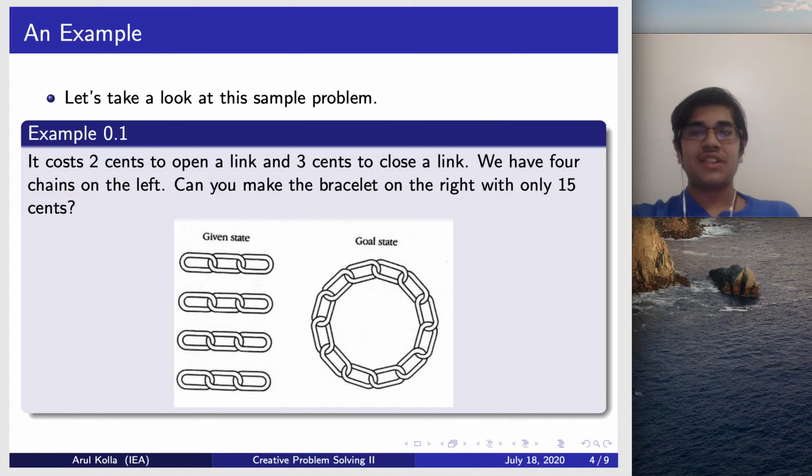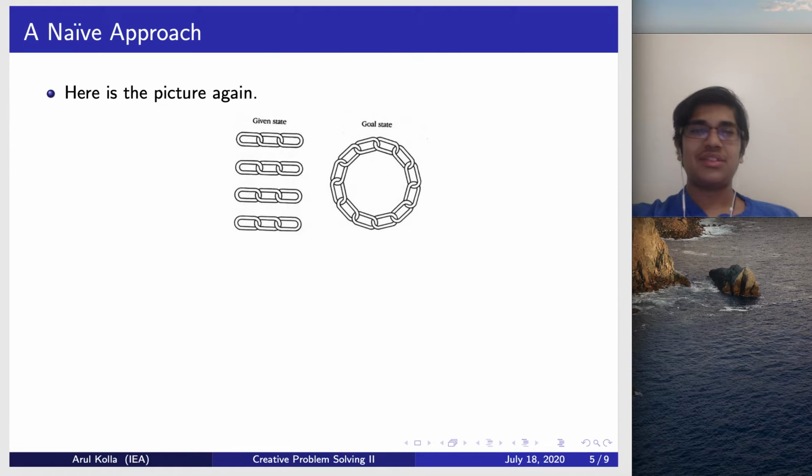All right, so hopefully you had time to pause the video. So let's take a look at how to approach this. Well, first of all, let's do a sort of naive approach, right? So there's the picture again. So we have these 3 links, right? And we want to make a ring of links.